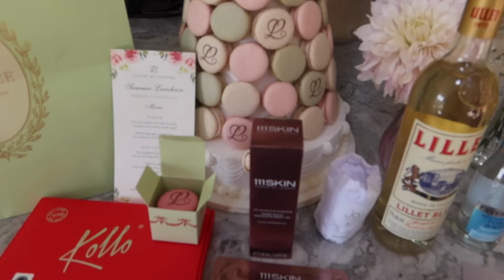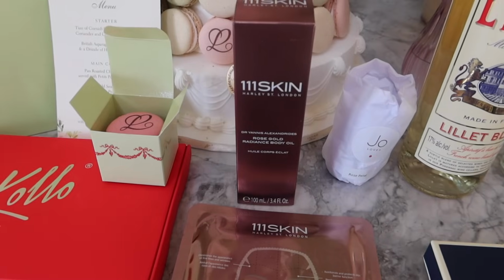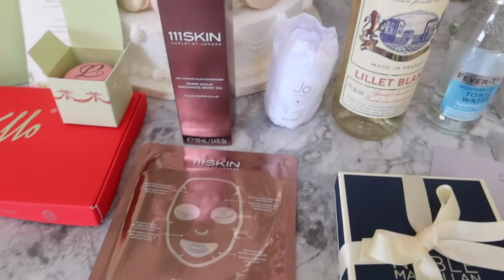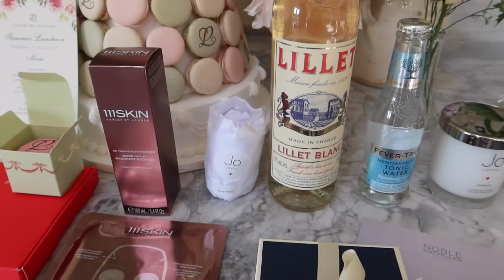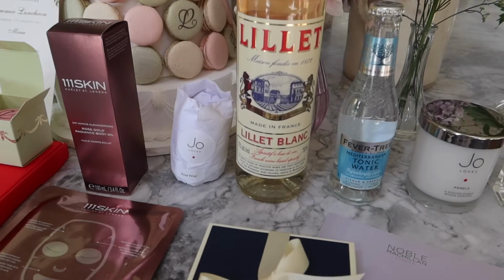The best product on the beauty and skincare market, 1&1 Skin's Radiance Oil. I am besotted with this. And of course, the product I cannot live without is the rose gold treatment masks. Everybody got a beautiful little candle, a full-size bottle of Lillet. I just can't even get over it. This Blanc is absolutely delicious.